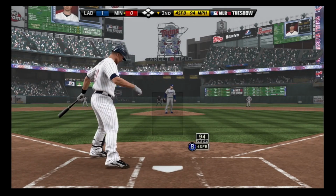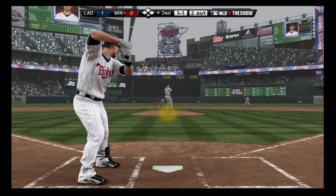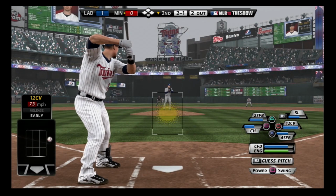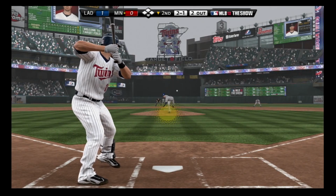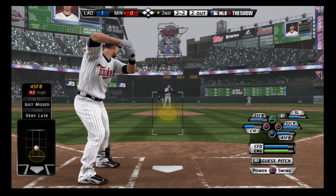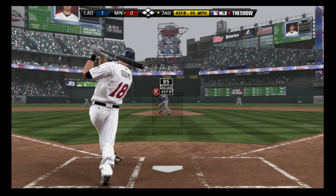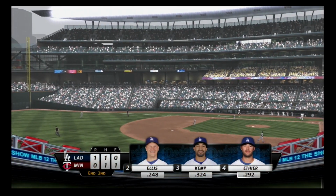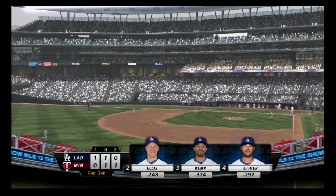Ball one. Outside, 2-1. And that's swung on and fouled straight back. Now a fastball swung on and missed, and that is out number 3. One hit in the inning, but that gets erased. We'll go now to the top of the third. Dodgers out in front, 1-0.